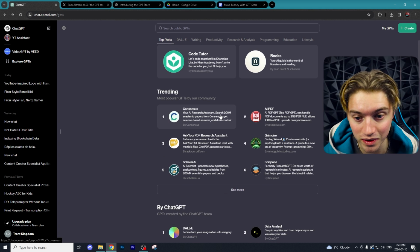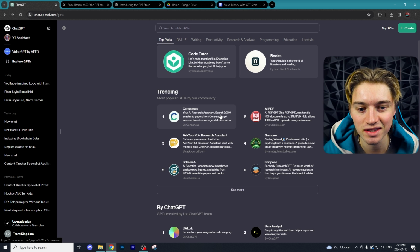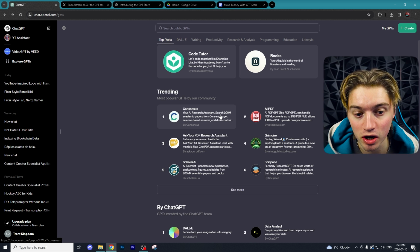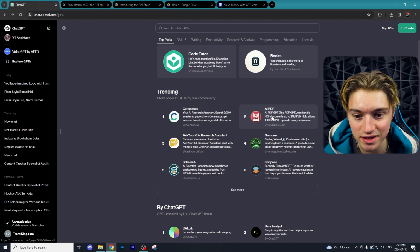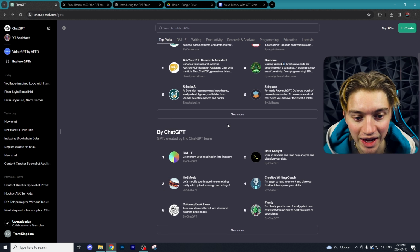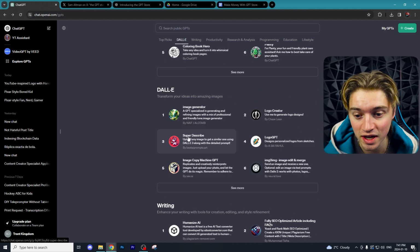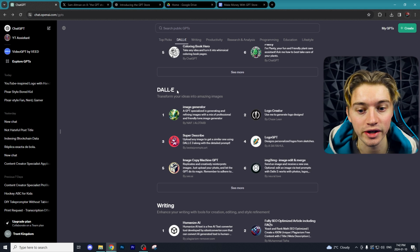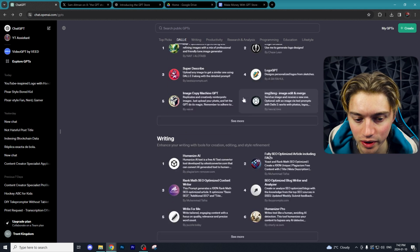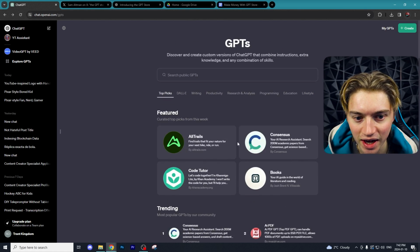But there's also a trending tab which shows the basically most used GPTs. And as you can see at the current time of recording, we have Consensus, AI PDF, Grimoire, which I've actually tried this GPT, it works pretty decently, are all trending at the moment. Then ChatGPT has some that they've created themselves. And then we have the more niche categories like GPTs just for creating images, GPTs for writing, GPTs for productivity. I'm sure you get the idea.